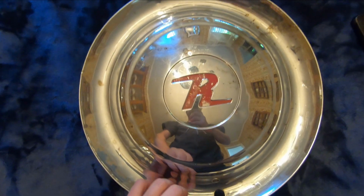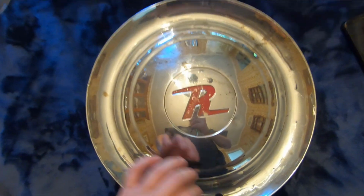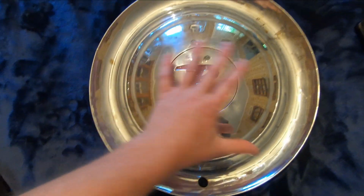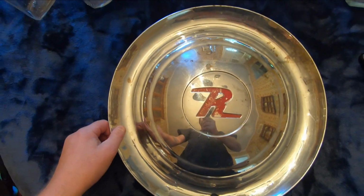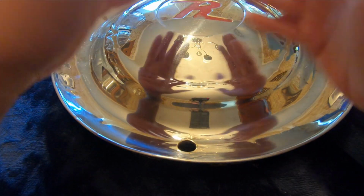I didn't even use any metal cleaner. I just took a little scouring pad, rinsed it off, cleaned it up, and I like the fact that it's shiny. It's kind of beat up, but not too bad. But it has this red R in it, which for me makes it something cool to have in my collection. There's still a lot there.